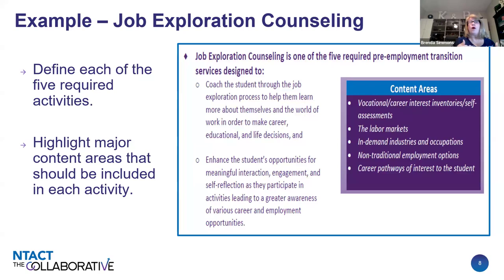So when you are providing job exploration counseling, one of the most important things that we have learned is that it's not just about asking a student to take an interest inventory, but it's about counseling that student around what the results are from that interest inventory. So they show high in X, Y, and Z interest areas. Talk to them about that. Counsel with that student about them. Kind of coach them through that exploration process.